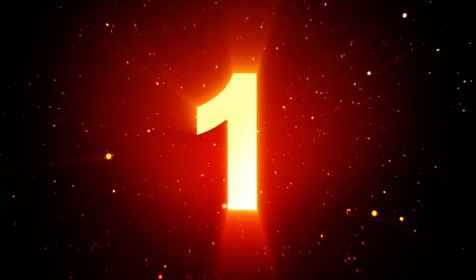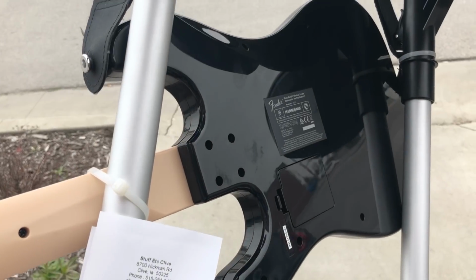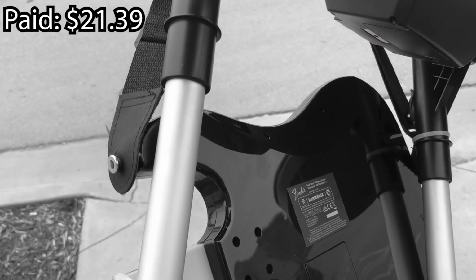Number 1 pickup of 2021. You guys ever heard of a game called Rock Band? Holy crap. So there's 2 in this number 1 slot. The first one's just a generic Rock Band set for the PlayStation 4. I think we picked it up for $21, and it freaking sold for over $300. Drums and guitar. Finding Rock Band stuff in the wild is crazy, and shipping it is a pain in the ass.